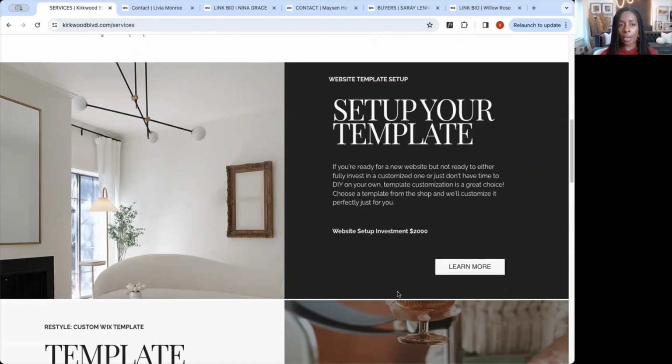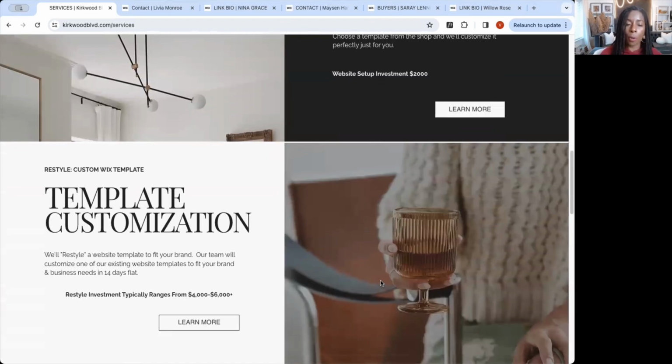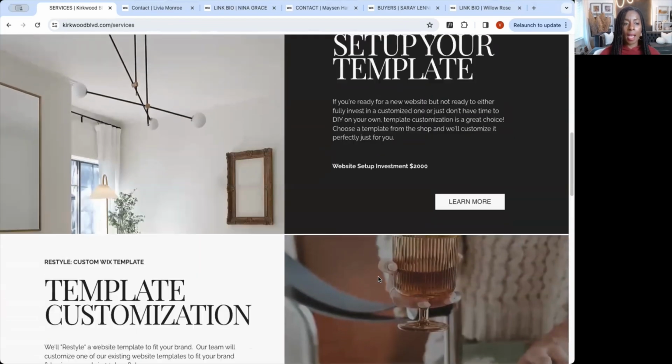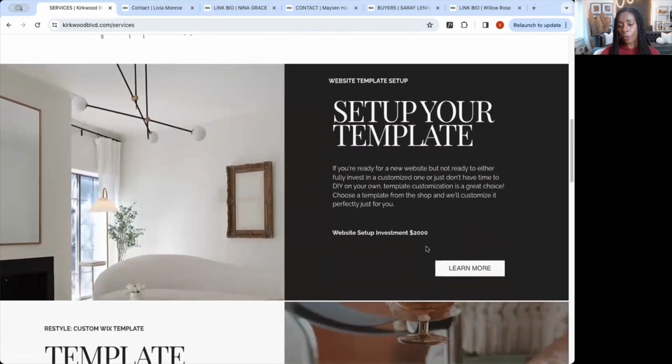If you do your research on websites, you will quickly find out that a lot of times people offer 5 pages, 7 or 8 pages. As you can see here, our templates are very robust. They have everything that you need, well thought out by a real estate agent, everything that you need for your real estate business. We offer template setup here, which is $2,000.